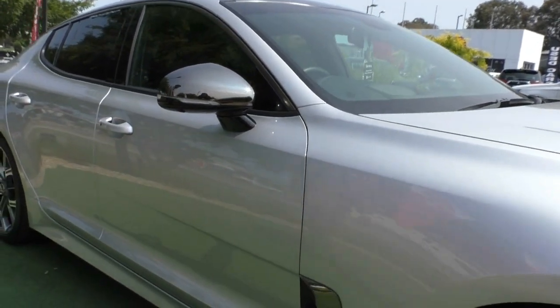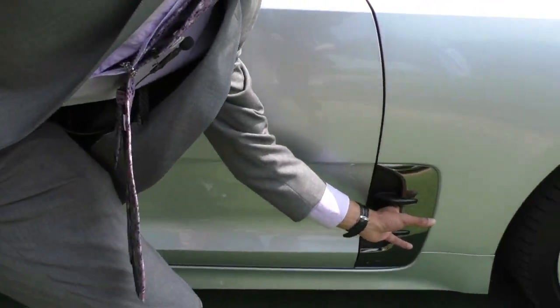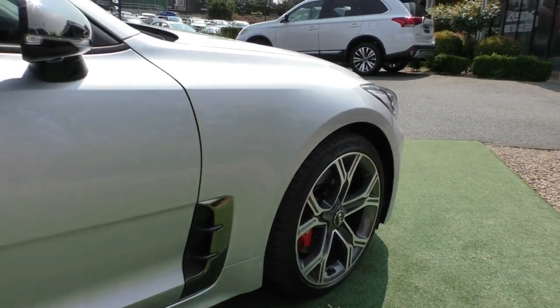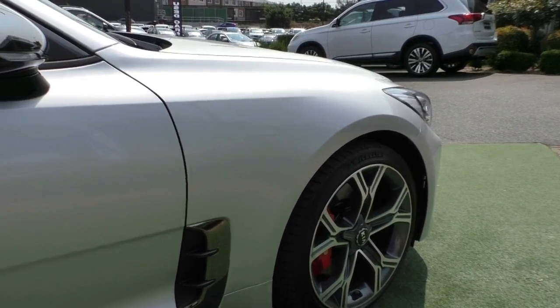As we come across to the side of the car, you get this really beautiful vent here. It is functional. It does have a functional aspect to it that does allow air to flow through the actual car to cool the brakes when you are on those long drives.